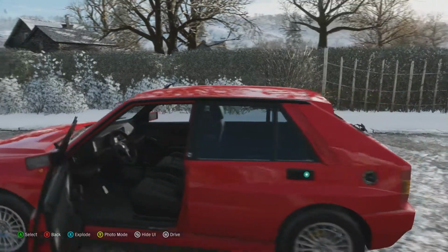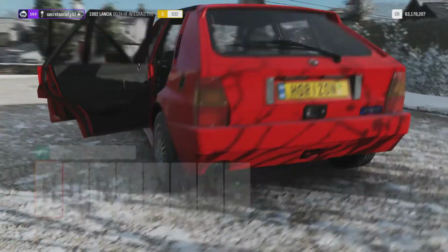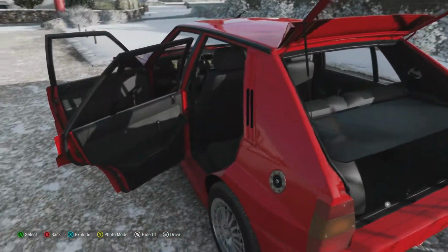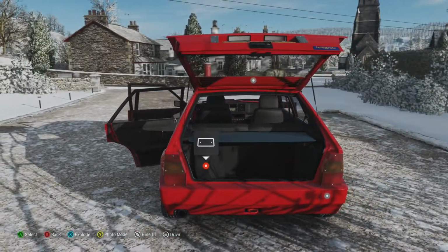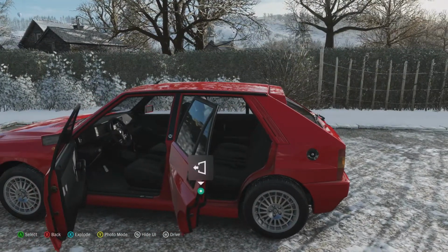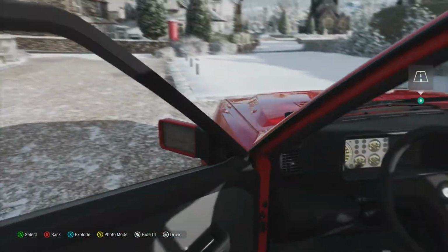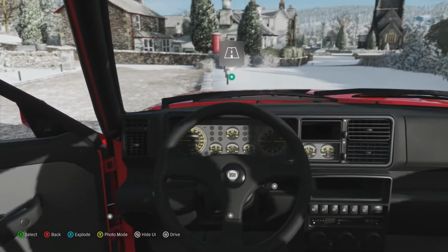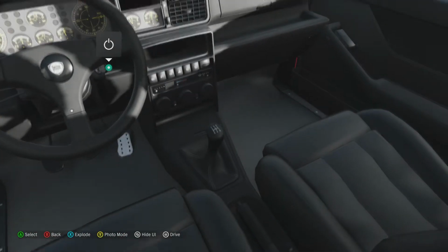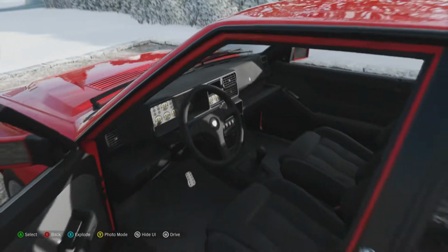As you can see, it's got a decent amount of room up front, plenty of room in the back, and also a fairly decent sized boot as well. Not the most spacious boot on a hot hatchback, but still fairly spacious regardless. And because it's got 4 doors, it's also more practical than some 3-door hatchbacks. It's fairly basic in terms of interior. You've got all of your gauges pretty much in behind the steering wheel, and it's not festooned with technology, but then this is more about performance and practicality than luxury.